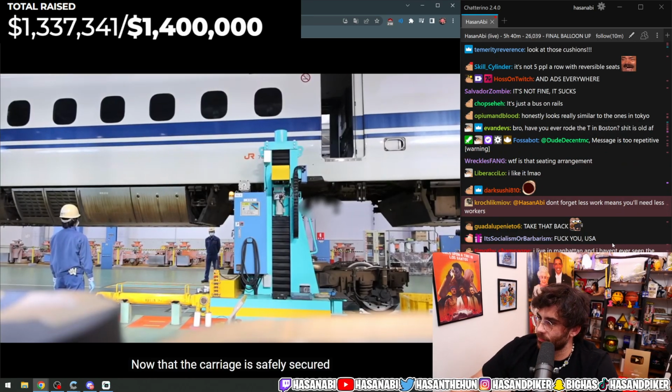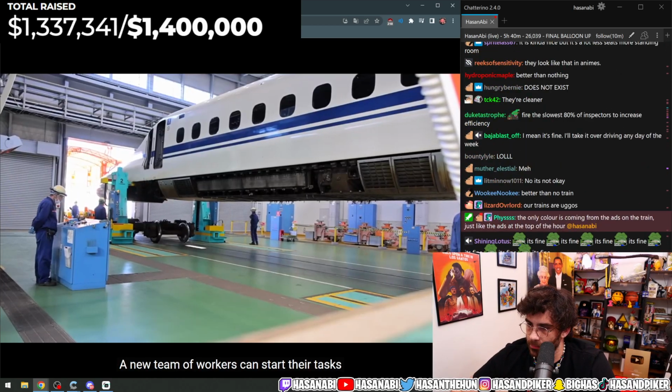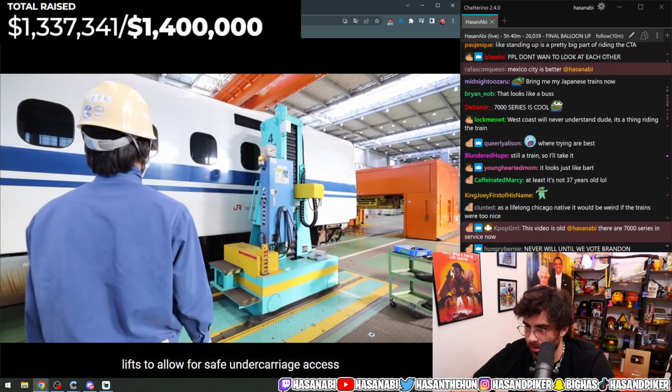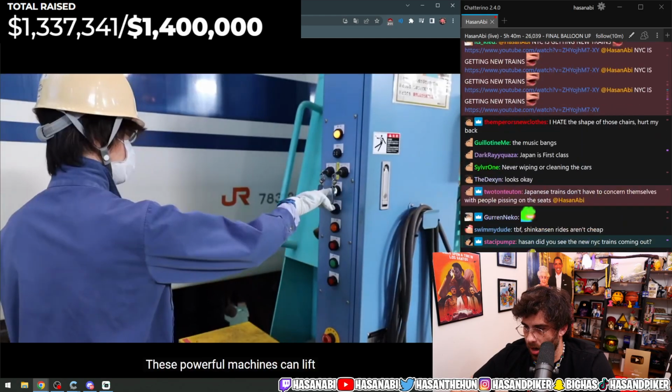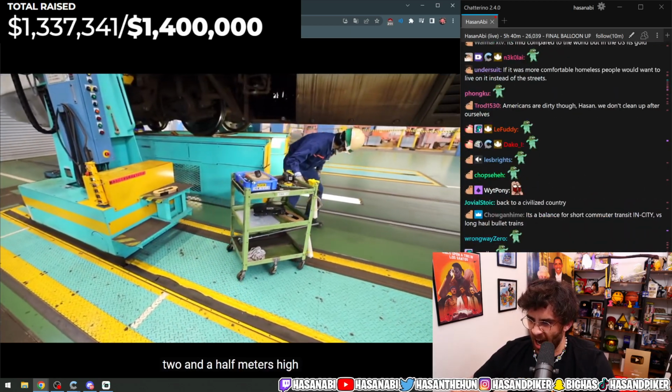Now that the carriage is safely secured inside of the dismantling warehouse, a new team of workers can start their task. First, the entire train carriage is raised up via specifically designed lifts to allow for safe undercarriage access. These powerful machines can lift a train that weighs up to 40 tons about 2.5 meters high.